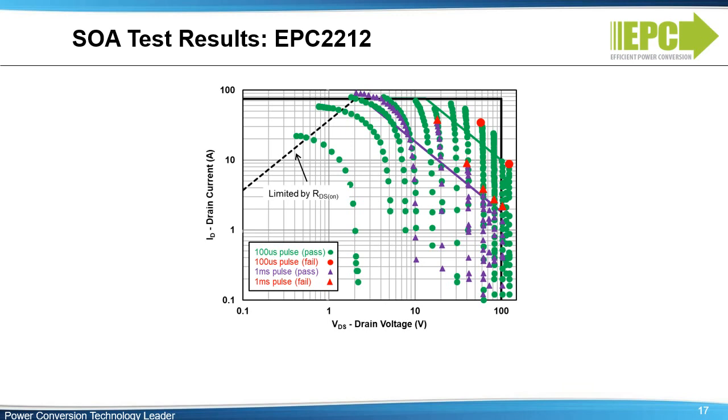The 45-degree lines that you see on this curve are lines of constant power and do not have any bends in them. With MOSFETs, they can't take constant power because of a secondary breakdown caused by the rapid decrease in threshold voltage with temperature. So to create these graphs, we developed testing so that you can see these green dots, and they are 100 microsecond pulses that passed. In other words, devices survived. And the red circles are where those devices fail. And they all fail above a constant power line. The triangles are for 1 millisecond pulses, and you can see that they all fail well above the constant power line.